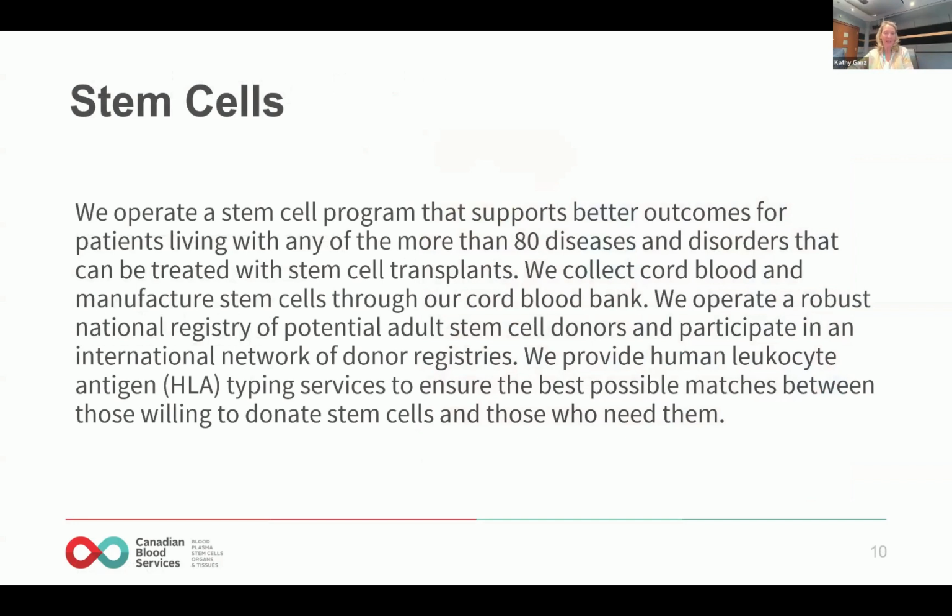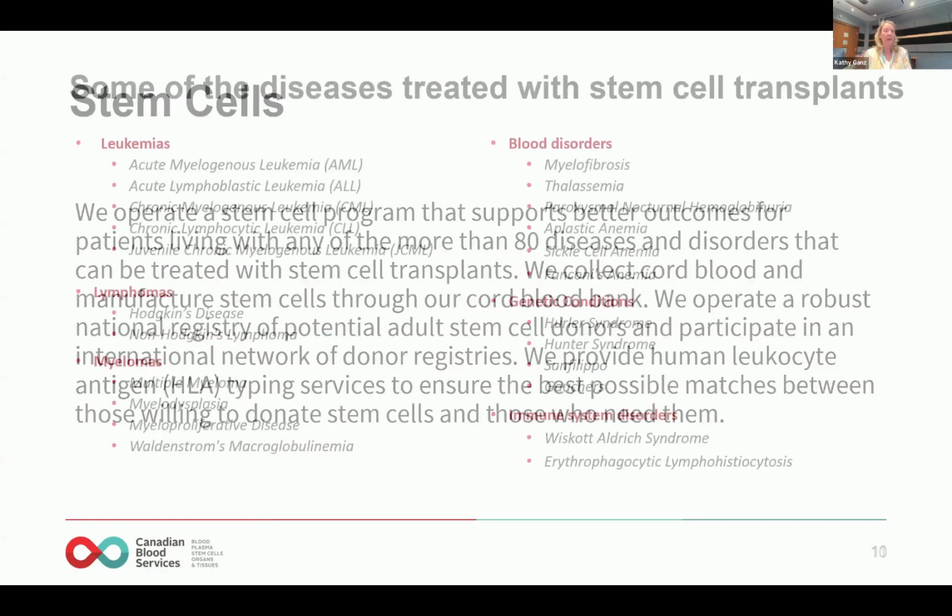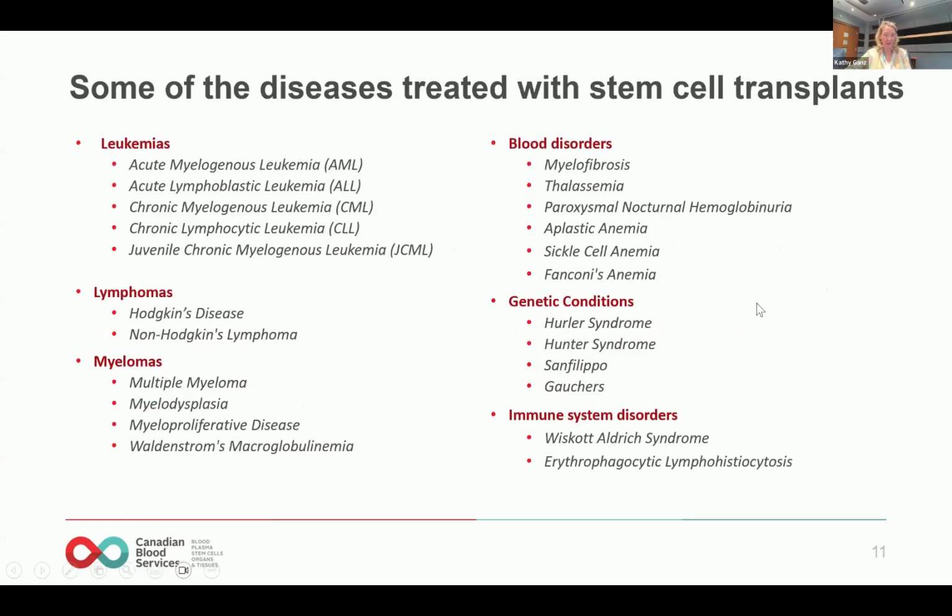From our stem cell perspective, we run a gamut of activities. We collect cord blood at four different locations across Canada. We cryopreserve those. We have an active part in adult stem cell donations, and run the unrelated stem cell registry. And of course, as you know, there are over 80 diseases that are treated with stem cell transplants. You can see we have myeloma listed nicely here, but many, many others. And certainly under the blood disorders, we're seeing how this area is growing, especially in the sickle cell area.